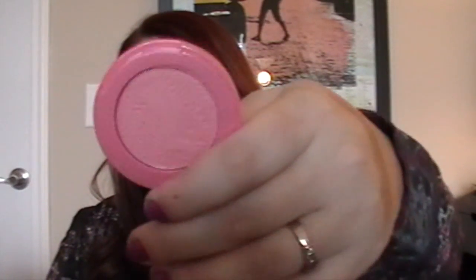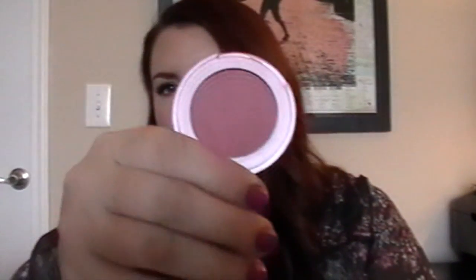And here is the Amore. And I love this one. This one's going to be great in the summer. It is such a bright pink. And then Daydream is so pretty too. Anyways, if you see the pack of 4 still in your Sephora or Ulta, you need to get it immediately.